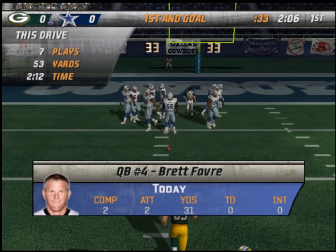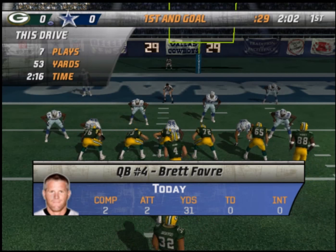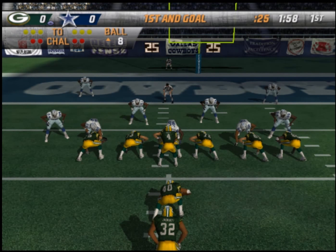8 is the magic number right now. You gotta have it. Come on. Jackson lines up behind his fullback in the I.